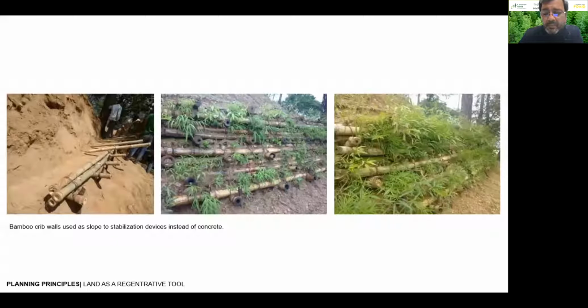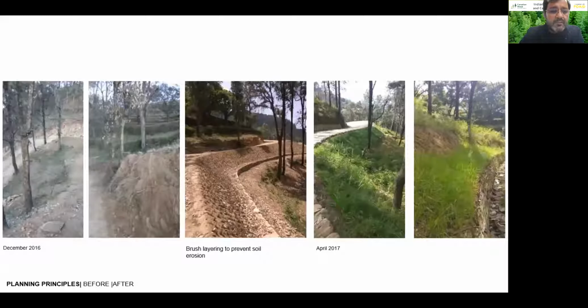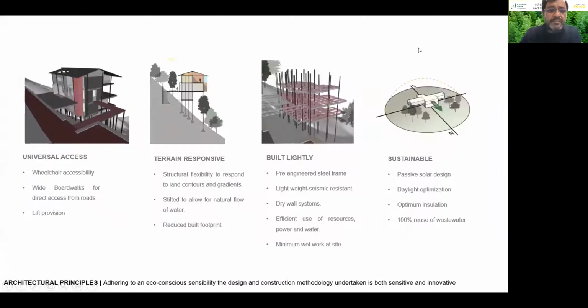Wherever cutting was done for the roads, we did bamboo reinforcement. The specialists came in from Nepal. The idea was to use minimum concrete, and hence bamboo reinforcement came in handy to stabilize the cut edges. This shows over a period of time how the stabilization has happened from cutting to the greens.